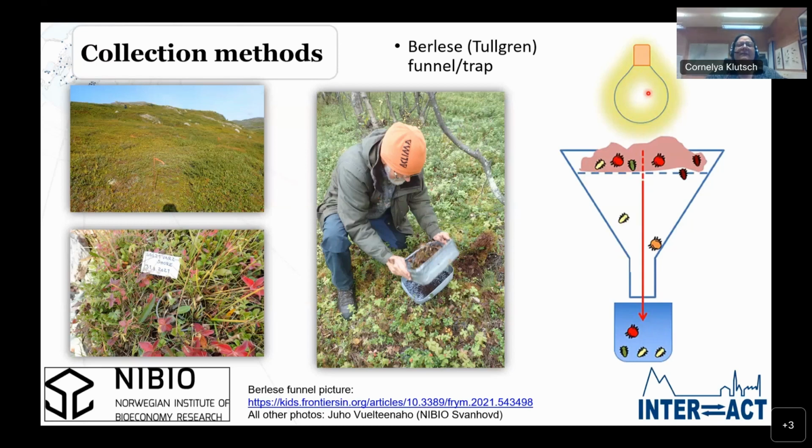And what this light bulb does is it dries out the surface of the soil. And of course, the surface will also be warmer than the bottom of the soil sample here on the mesh. And these specimens migrate towards the bottom. And at some point, they fall through this mesh into a collection jar. And in this collection jar, we can take them and look at them under the microscopes and study them. And then really the experts look at them one by one to see if there's anything new in there, or if it's new probably to Norway or new to science.